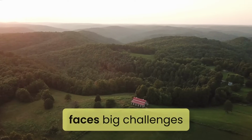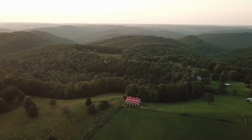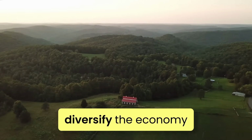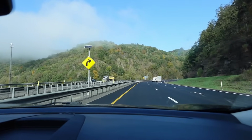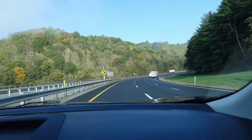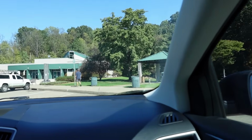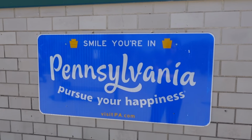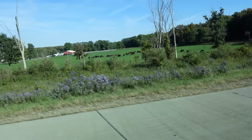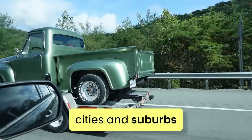Even though the region of Appalachia faces big challenges, there are efforts to make things better. In recent years, people have been working to diversify the economy. This includes things like tourism. The Appalachian Mountains attract visitors for activities like hiking and exploring national parks. Soon after we left West Virginia, we went to another rest stop in Pennsylvania. And as we move farther north, you'll start to see fewer mountains and more open farmland, and eventually cities and suburbs.